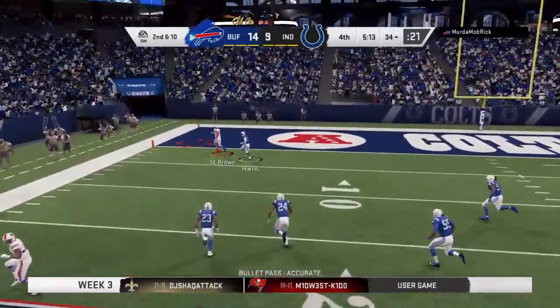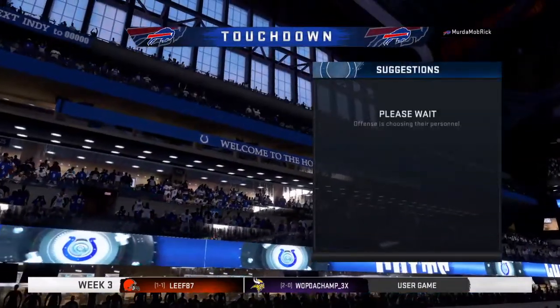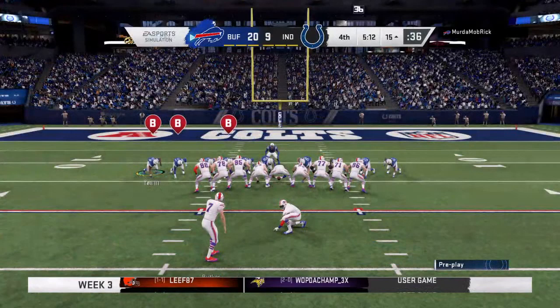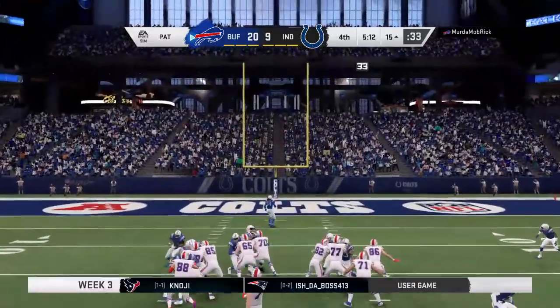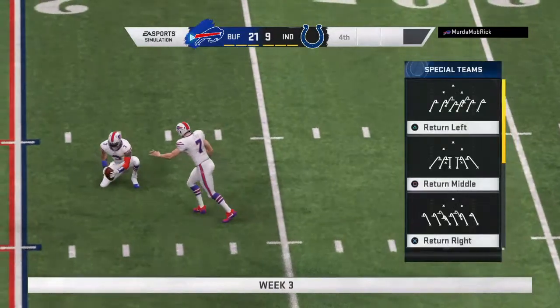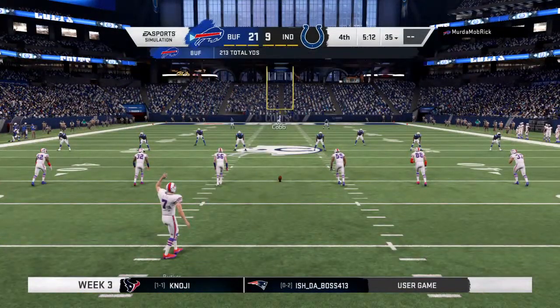He'll take a shot for the end zone. And that is caught. Touchdown, Buffalo. Equanimeous St. Brown, his first touchdown here of the new campaign. And the Bills will add on to their lead. The extra point splits the uprights, and the decision to just kick the extra point winds up successful.